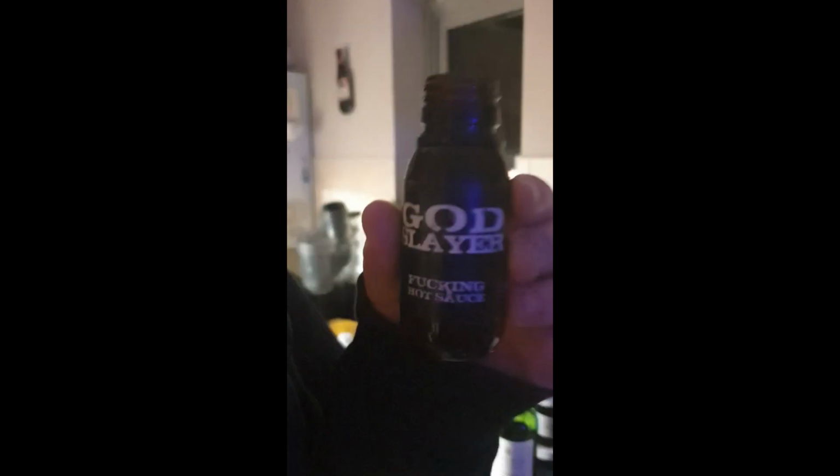All right, it's Sunday night, and I'm gonna try the Godslayer hot sauce. I have like a teeny bit at the end of this stick.